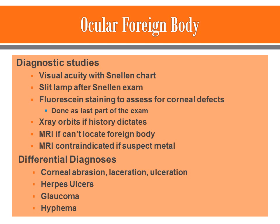So you could hold up one or more fingers and ask them to report the number of fingers that they see. Also, the slit lamp after you do the Snellen and fluorescein staining could be done, but this should be done as the last part of your exam. Localization of the foreign body is the prime aspect in managing, and the first question that you have to ask is, is it in the eye or is it in the orbit?